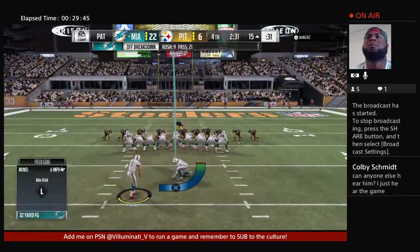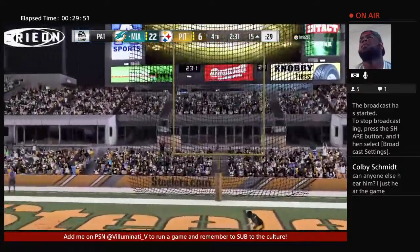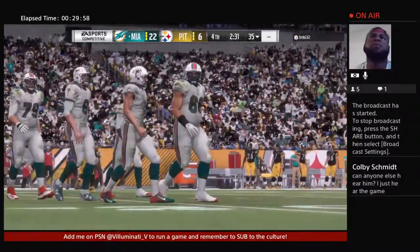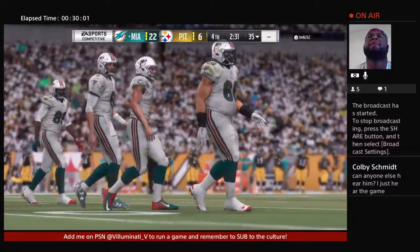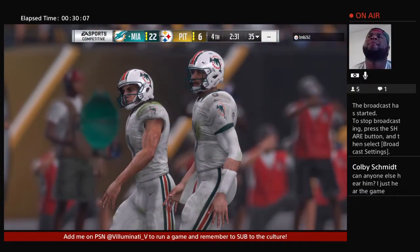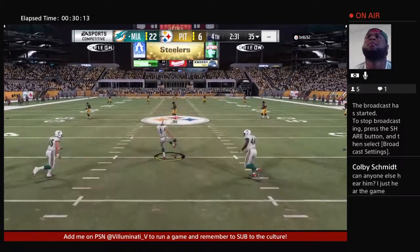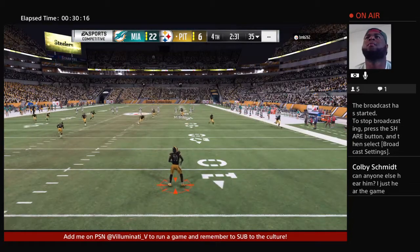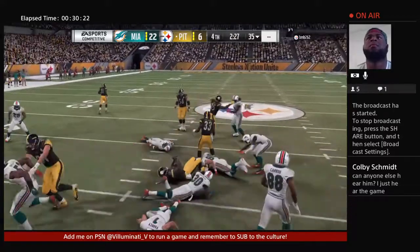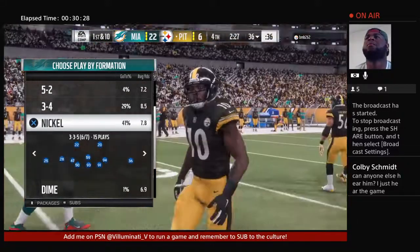Now Parkey for the extra point. And it's no good. It has not been his day. That's the second extra point he's missed so far. Here's Parkey now, set to kick it away. This one taken just inside the 10. And a good return. He's across the 35-yard line, right around the 36. And Pittsburgh getting set to take the field.